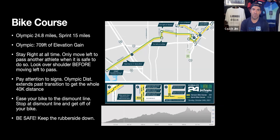Stay right at all times, move left only to pass another athlete. Make sure you look over your shoulder when you move left and you pass that athlete completely before moving right. Look over your shoulder again. Always anticipate the move and make sure you preemptively look over that shoulder. Make sure nobody's on either side of you before you move left or right. Stay right at all times. Pay attention to the signs.